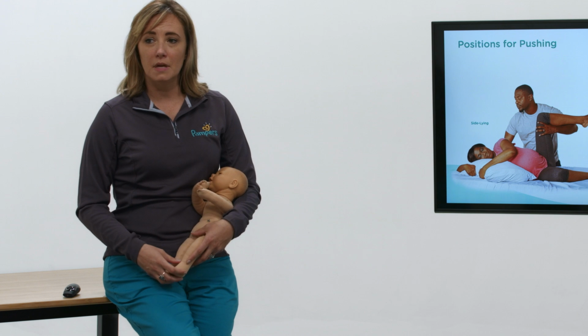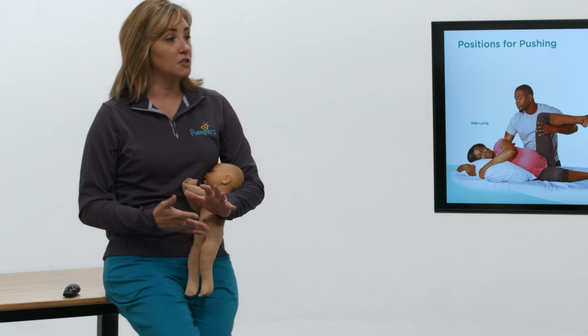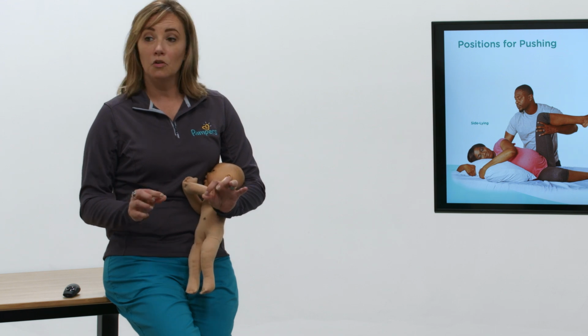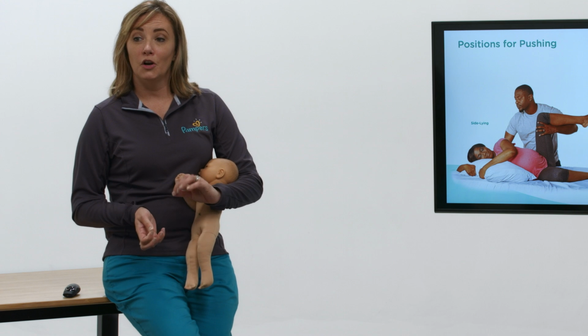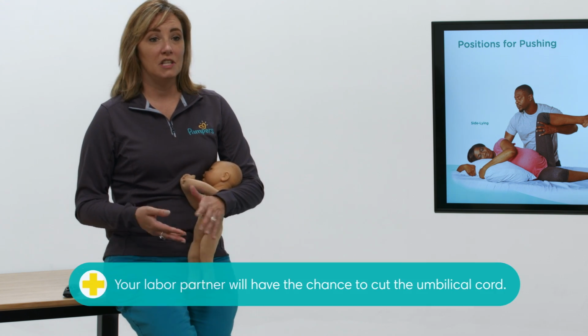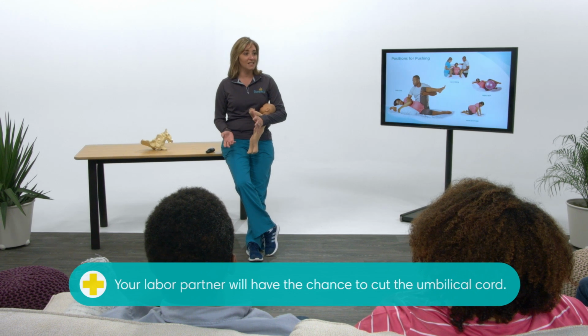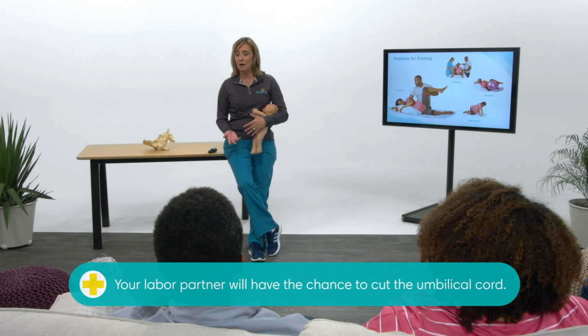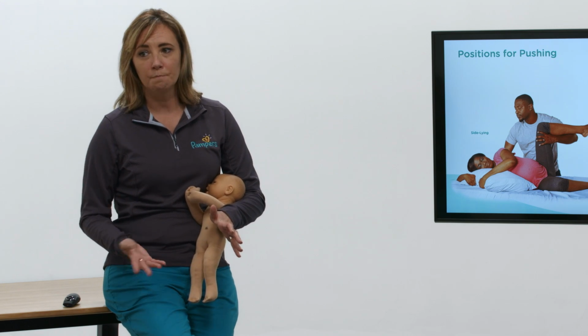After about a minute, when the placental blood has moved from the placenta to baby, the umbilical cord will be clamped in 2 places. And the partner or baby's father will be offered the opportunity to cut the cord between those clamps. There are no nerve endings in that cord, so there's no pain to mom or the baby when the cord is cut, and there's also no blood loss during that.